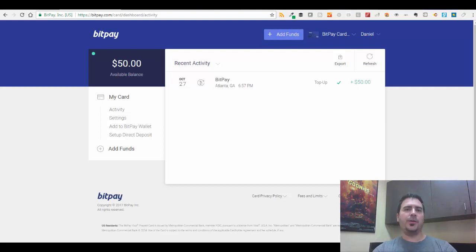So just make sure that when you're doing the transfer from your wallet to Bitpay, make sure you have a high enough transaction fee that the transaction actually completes, right? That's a mistake that I made. Just want to make sure you guys don't make the same mistake. But all in all, everything looks good. I mean, I don't think there's much more to do here. I think now that I have my funds on my card, we can go spend it.